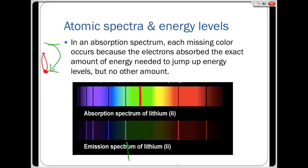And since it's there, there's no change. And so it never emits any light because there's no energy loss. The electron started on, say, the second energy level and ended on the second energy level.